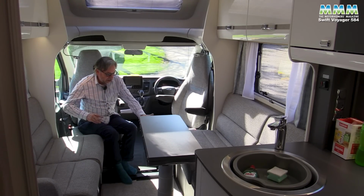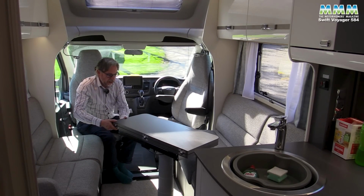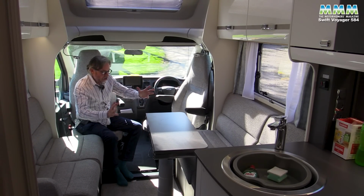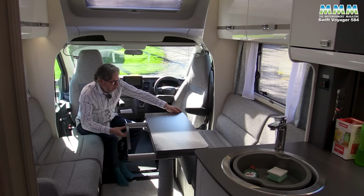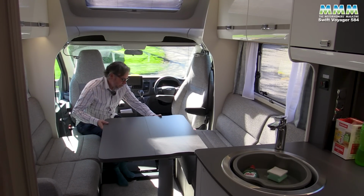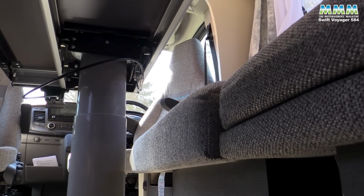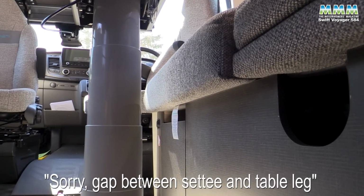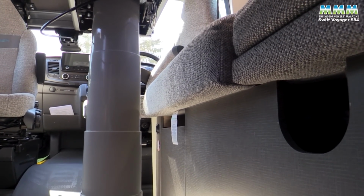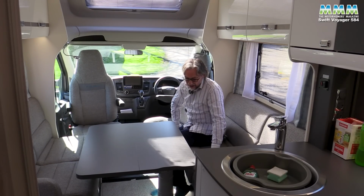The table is one of these one handle affairs, so just the one handle and you can twist it and turn it, and in its folded position, it's not too bulky. And then when you want to dine, well, you wouldn't need more than that. However, there is one issue I found, and that's the gap here between the table and the leg. If you're sitting here and you decide you want to get through, it's a tight squeeze between the leg and the settee, and I'm sure some people wouldn't manage it at all.